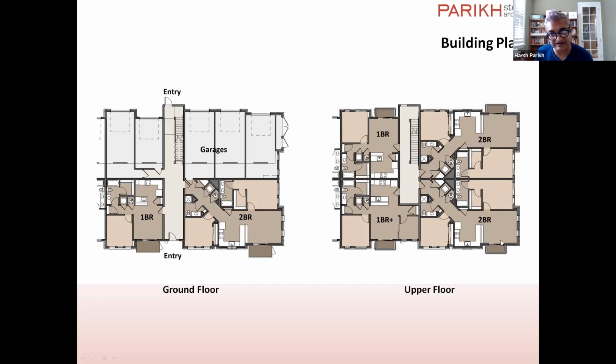All dwelling units have balconies, which is important in our climate. And then upstairs, when you arrive here, the garages down below are now taken over by dwelling units. So these two dwelling units actually face the parking.